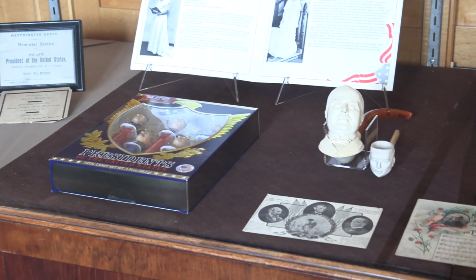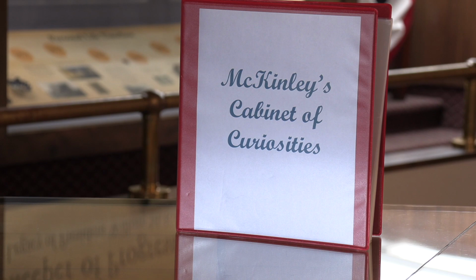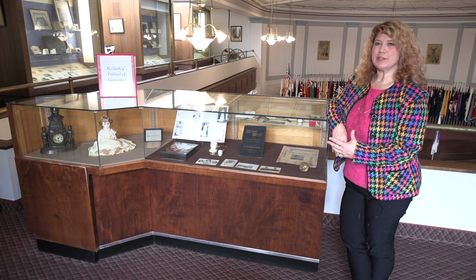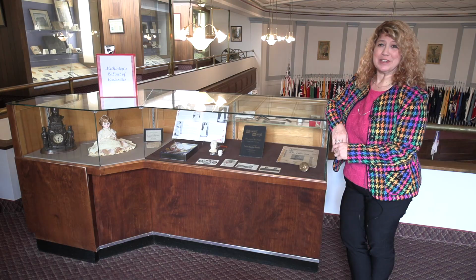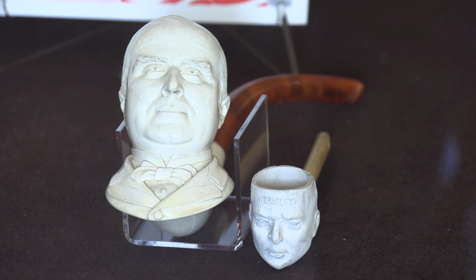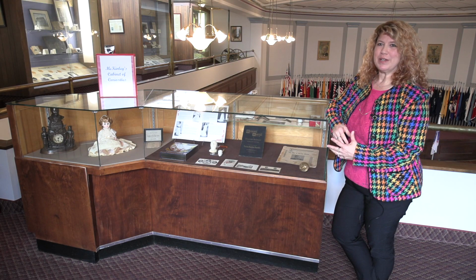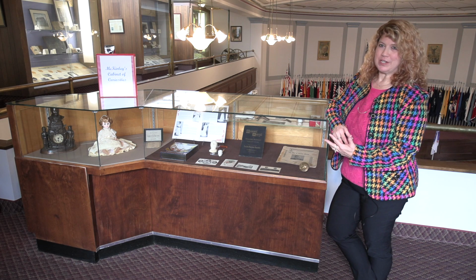This is one of our newest exhibits, and this is McKinley's Cabinet of Curiosities. This was just various items that seem a little bit obscure, from postcards of coffins and funeral postcards to pipes with McKinley's face, Pez dispensers, a lot of very different kinds of things that when you're thinking of a president, you don't necessarily think of these particular items.